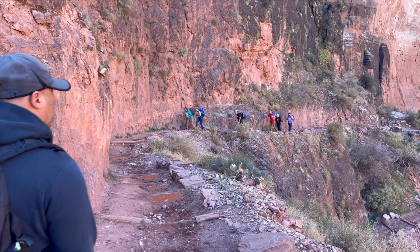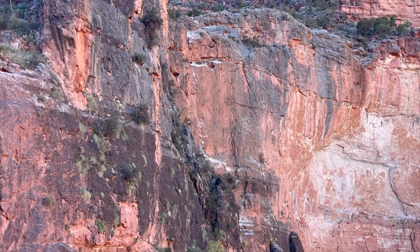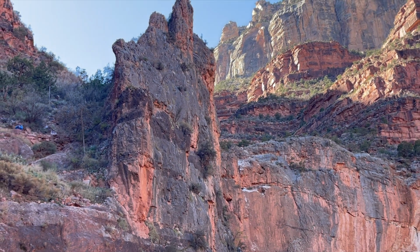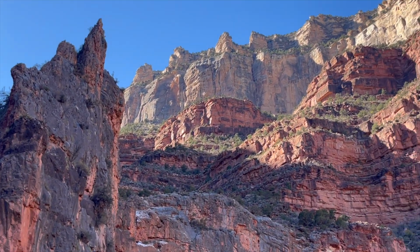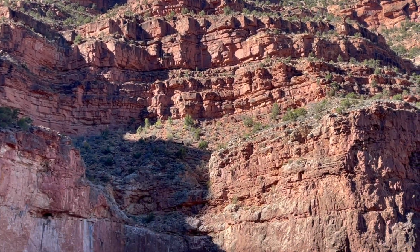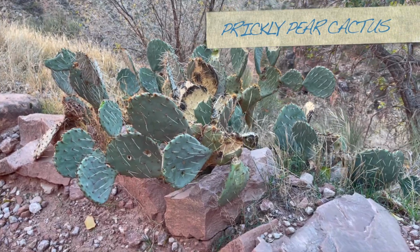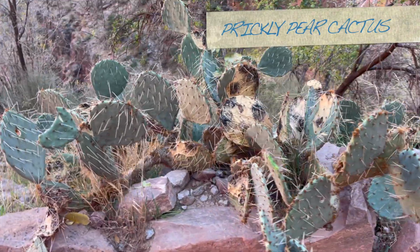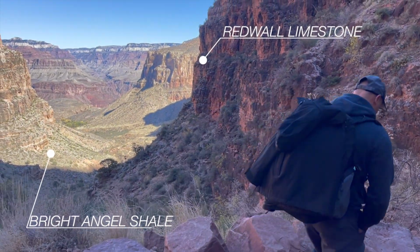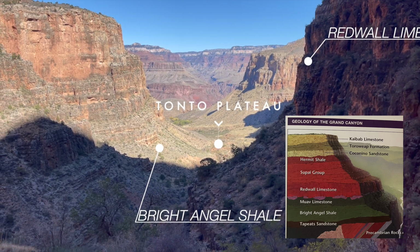40. I think we've made it into the red wall limestone, which is just below the Supai group. Limestone is composed of calcium carbonate, which is mostly crushed seashells and skeletal fragments of animals that had lived in a shallow sea. You can always do your test for limestone if you brought your vinegar. A couple drops will make it fizz, and then you know it's calcium carbonate. Or any sort of acid rain will make limestone erode quickly. Below the red wall limestone is the Bright Angel Shale. The greenish Bright Angel Shale forms the Tonto Plateau, an easily recognizable platform above the inner canyon.